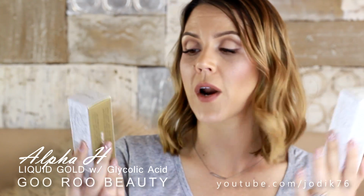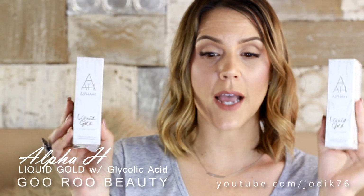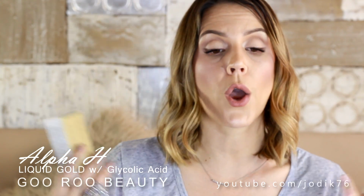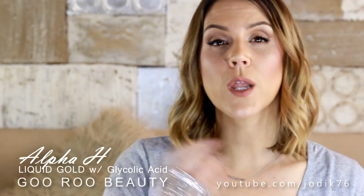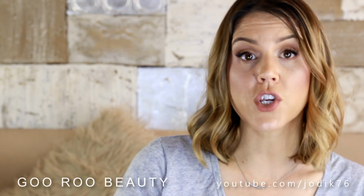I adore this product. It contains glycolic acid, and I'll use this every few nights as my only solo skincare treatment. It just really helps to exfoliate that top layer of cells. It helps to reveal brightness, smoothness. I love the look of my skin after I've used the Alpha H Liquid Gold. Absolutely recommend that.